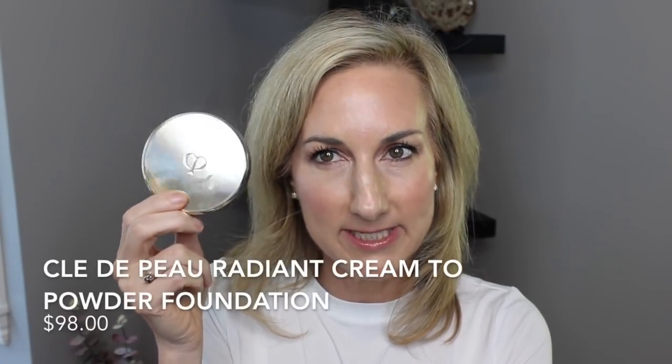Today we're going to continue on with my favorite summer foundations. So coming in at number 2, and again I don't really have these ranked, it's going to be more about what you're looking for in a foundation, but the most worn little summer foundation that I have, which is fantastic for travel, is this Cle De Peau Radiant Cream to Powder Foundation.